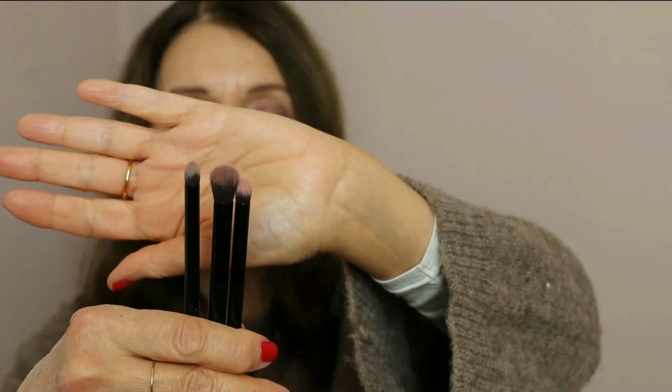I've also bought these other brushes. I've got another little concealer brush, which is this one, which is really good for going into the corners if you want to put some concealer just here in the corners of your eye. And then I've got 3 lovely eyeshadow brushes, these ones here.